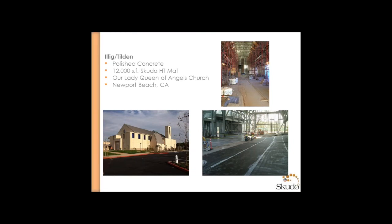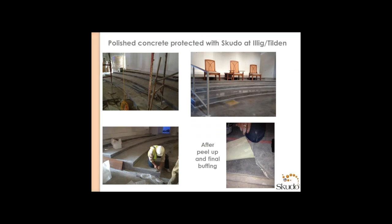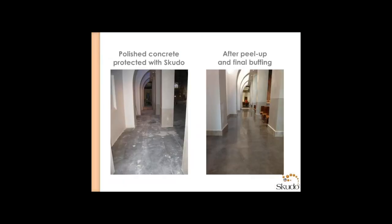This project was a polished concrete. That brown was the old colour of our heavy traffic mats, which we changed to orange. But that's polished concrete underneath that project. So it was polished first and then all the scaffolding and interior work was done. So that's before and after the scooter's removed. The one on the left is covered, the one on the right is not, obviously.